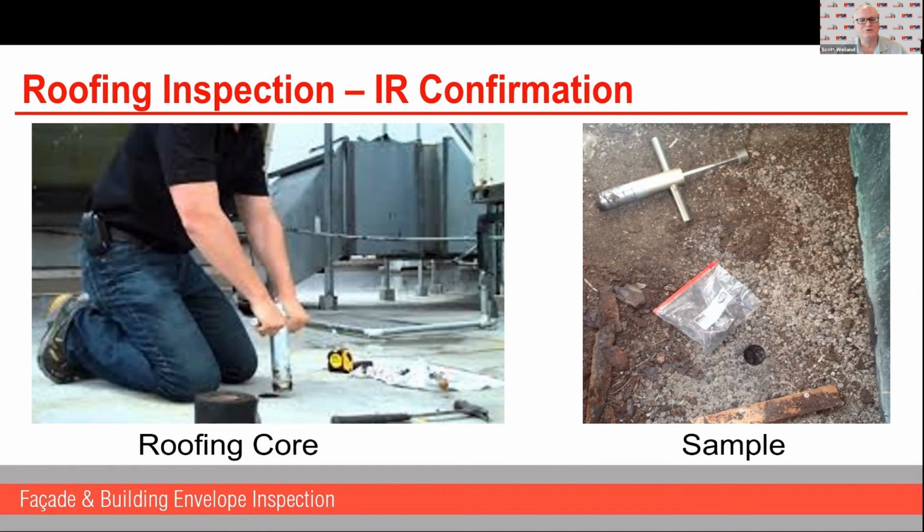You can also take the core and put it in a Ziploc bag, take it back to the laboratory, weigh it, cook it in the microwave, and weigh it again. You can determine what the moisture content is.